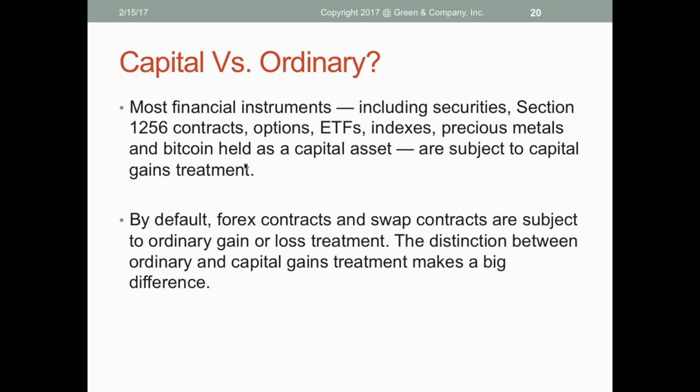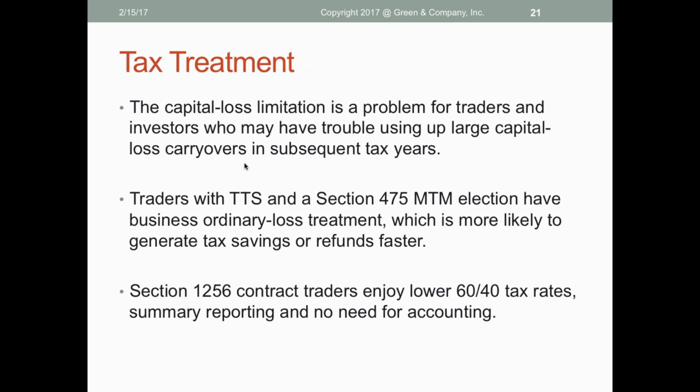The distinction can make a major difference. If you have a big loss, you like the ordinary loss treatment. The capital loss limitation is a problem for traders. They have trouble using up the capital loss carryovers. Traders with trader tax status and 475 have business ordinary loss treatment. That means refunds faster. 1256 traders enjoy the lower 60-40 rates. 60% is a long-term capital gain. 40% is a short-term gain. Due to the blended rates, they're about 10% different throughout the brackets. The blog I have coming out this week shows all the brackets with the 60-40 rate.